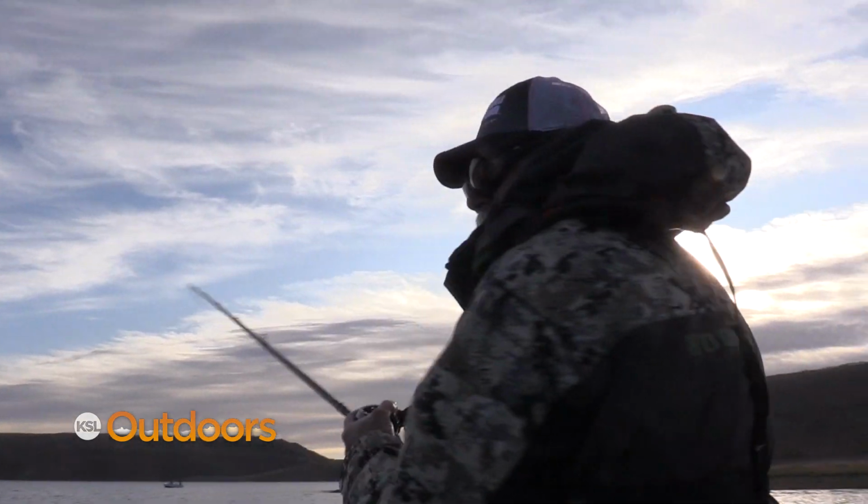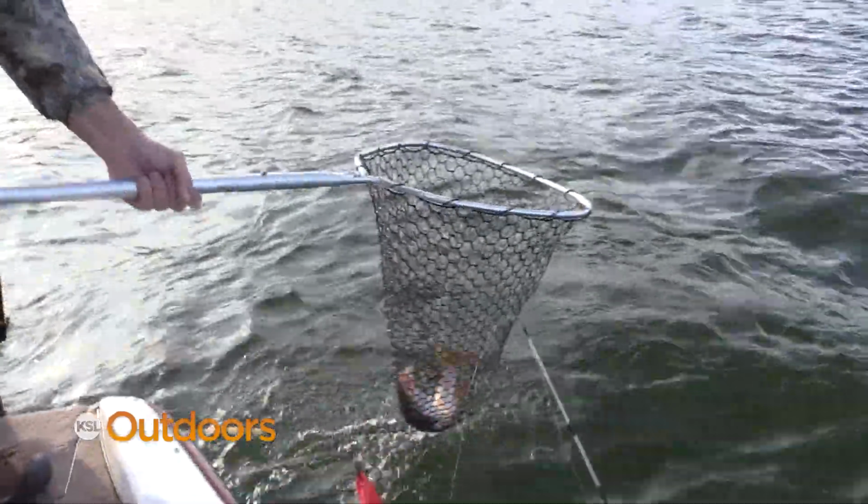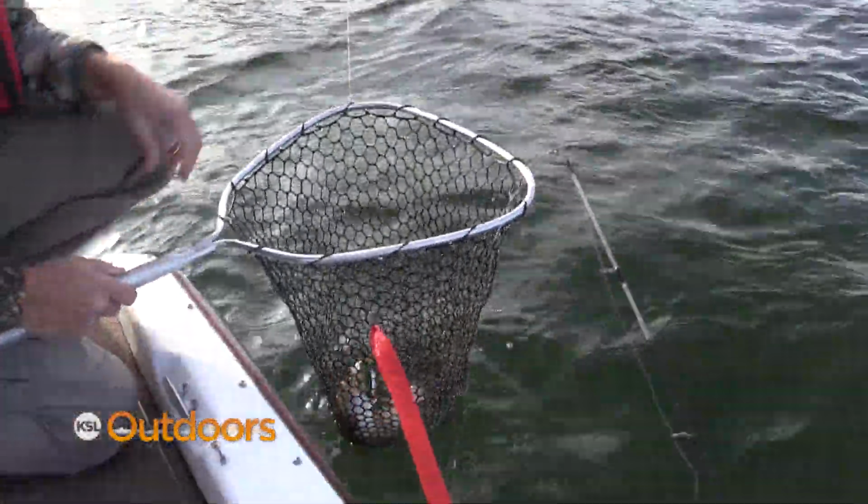That's a good fish. You see that? I watched him hit it. Isn't that fun? That looks pretty cool. Yeah, he came up and hammered it, didn't he? It's a nice fish though. Just a nice slot cut.